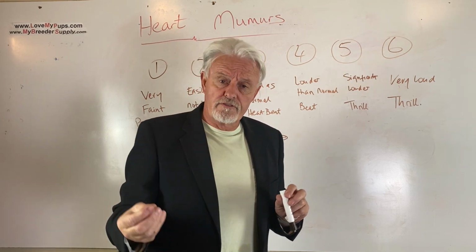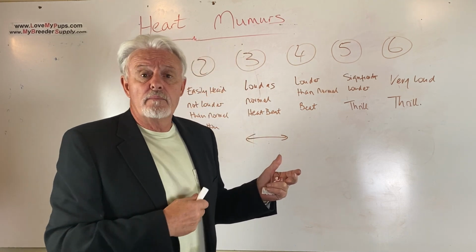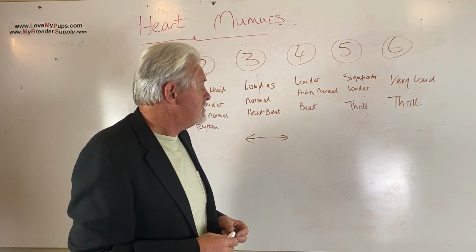Those problems don't affect dogs, so they tend to be more structural problems. And they can still die because the heart can't physically pump enough blood around the body, and the dog succumbs to that.